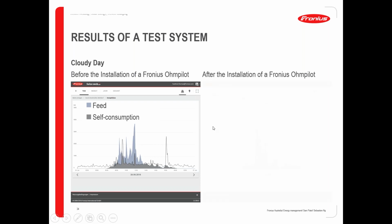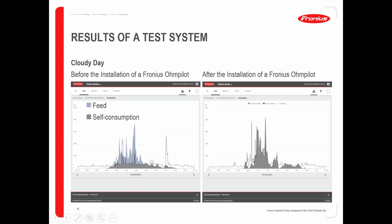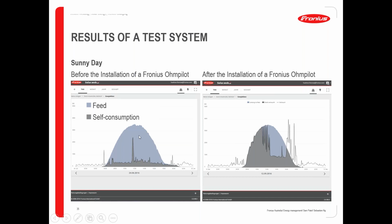After installation of the Ohmpilot, you can see that the profiling has changed. We're not sending a lot of power to the grid anymore. After the installation, you can see that they are trying to use as much as they can. This is where they increase the self-consumption. They are trying to make the most of what they have installed, so they directly use the power from the PV. And if it is a good day here, again, you can see that there is a perfect feed to the grid.